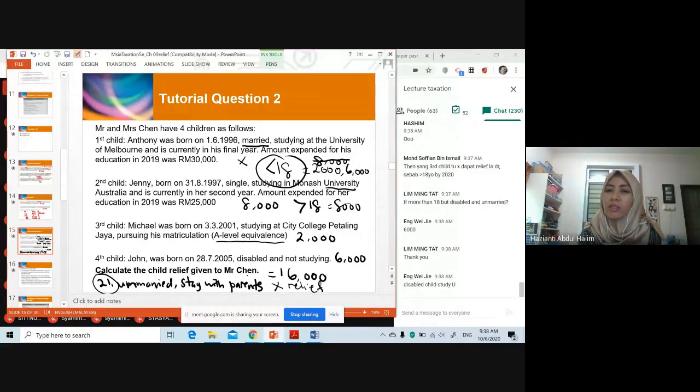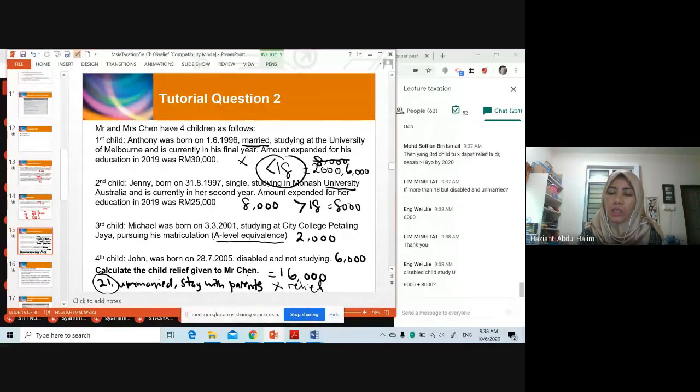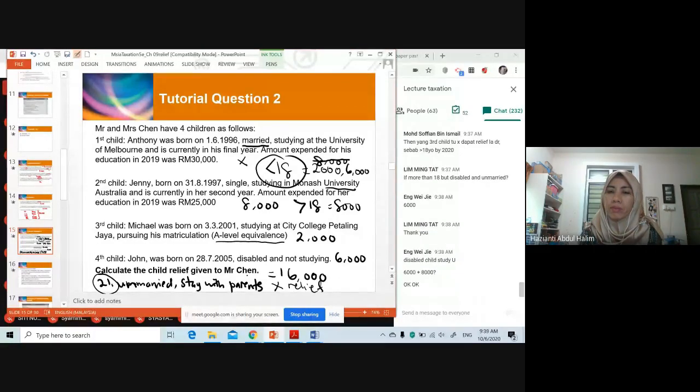Disabled child study university 6000 plus 8000, 14000. Yes, correct. Okay, so the rules here, satu unmarried, satu lagi umur dia. And of course, satu lagi the disabled tu lah. Kalau disabled, dia physically or mentally disabled. Bukan physical je. Alright, any other questions untuk child relief ni?